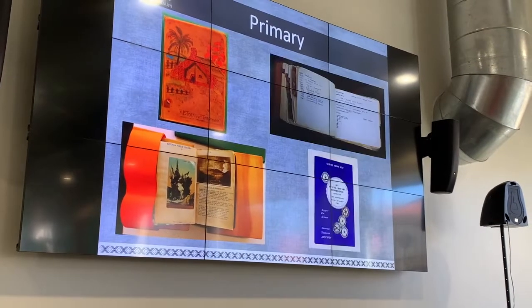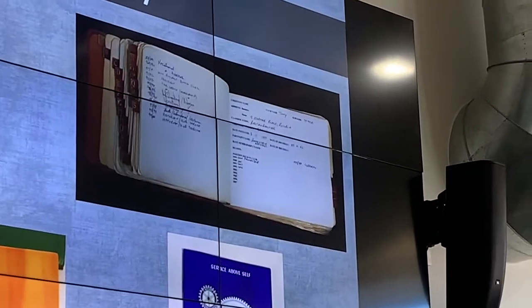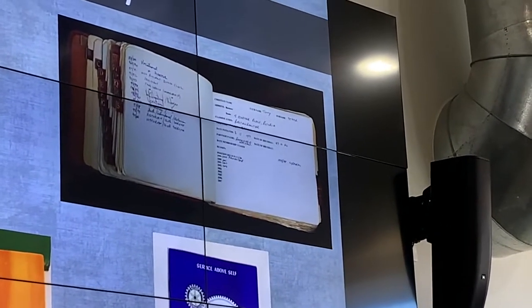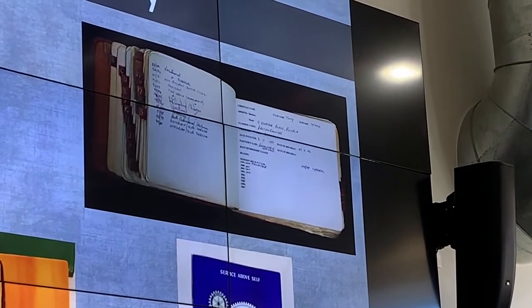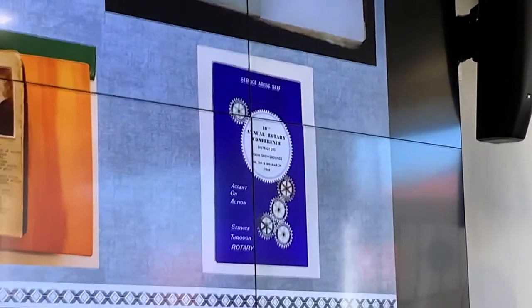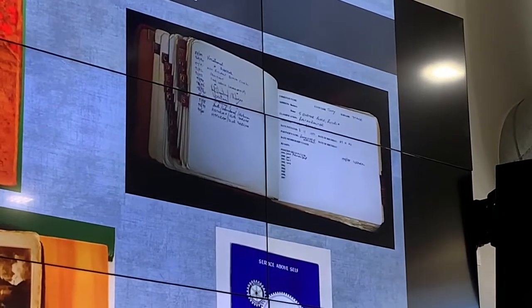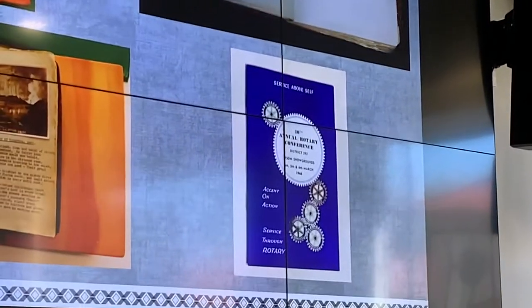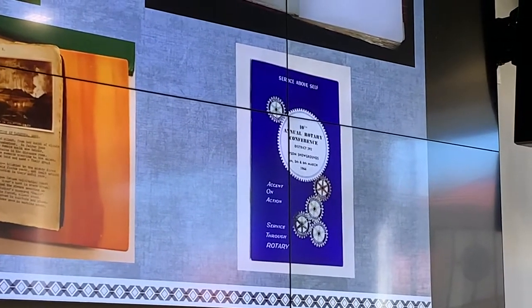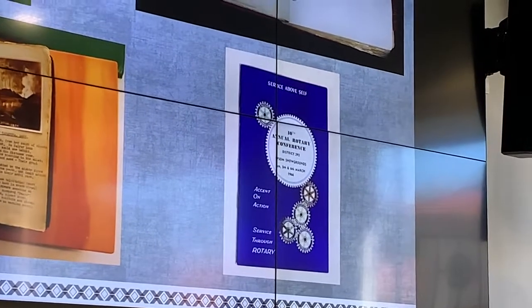This is an example from our archives. This is also primary material. The archives is made up mainly of primary material. This is an example from the Rotary Club of Rotorua. The top image is a register of the members from 1927 to 1958, and the bottom photograph is a brochure from 1965 of the 10th Annual Rotary Conference.